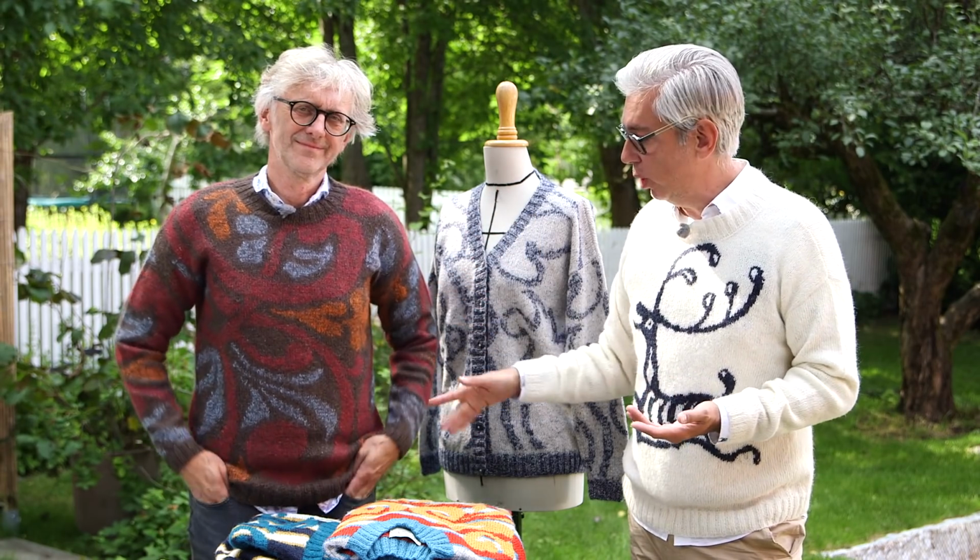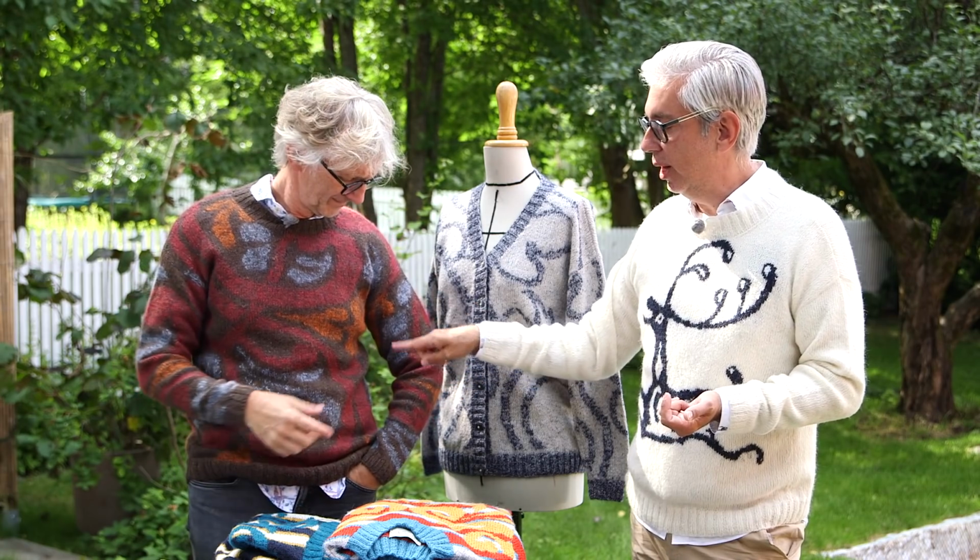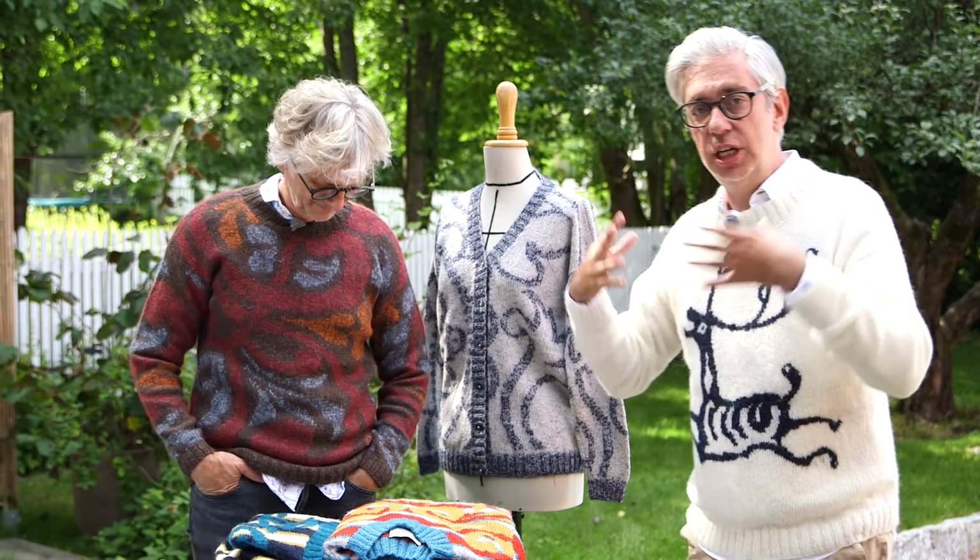Again, layered color work, where we are knitting the main part of the sweater in brown. That's the felted tweed. And then you have the different Kidsilk in orange, red, and blue, hanging on top, which is the layered color work. Again, inspired by enlarging these beautiful rose painting designs.